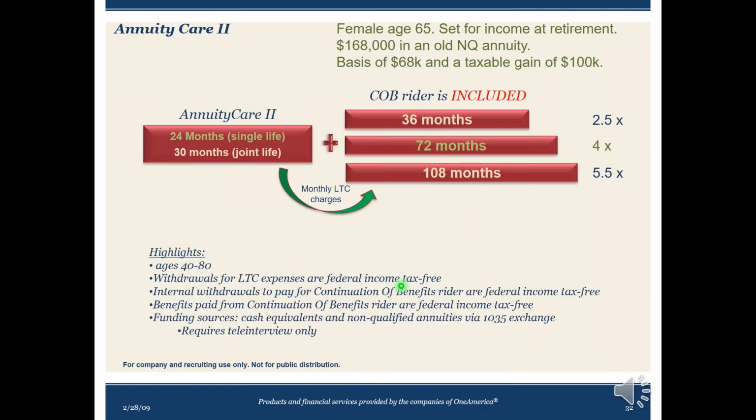Now she was 65. Again, the annuity had a gain of 100, basis of 68. And I believe her guaranteed interest rate at the time was 2 or 2.5%, not sure. Well, we were at like 1.5 at the time. So let's propose to her repositioning via a 1035 exchange, no taxes, repositioning that money so that, should she need care, it would be paid out to her for long-term care expenses tax-free. But again, what we wanted to do is lever that up beyond the taxes. So she would accept a fee, and it's right on the illustration, to buy 3, 6, or 9 additional years: 2.5, 4, or 5.5 times her original deposit of 168.